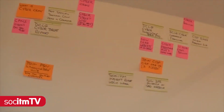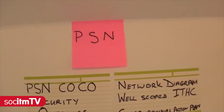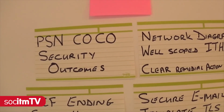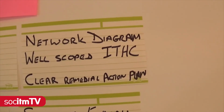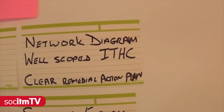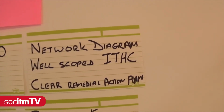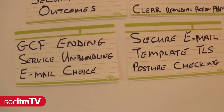These strands will continue to emerge and change, but as I've said, the PSN now, the Code of Connection is business as usual. There's nothing special anymore, but it's outcomes based. You must make sure that your IT health check has an internal scan as well, because otherwise you can't check your own credentials and patching on your servers. There's going to be a choice around secure email.